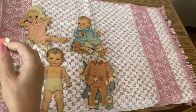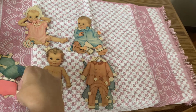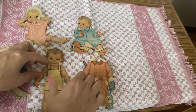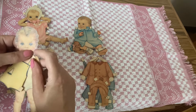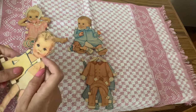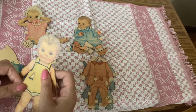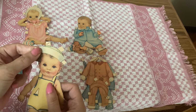And what do we have left here with Mr. Tony? A few hats. A sailor hat, so let's put the sailor hat on here with this little sailor. The summertime outfit to go to the beach or go play outside and maybe in a sandbox. And then we'll put the sailor hat on the hat. Cute.